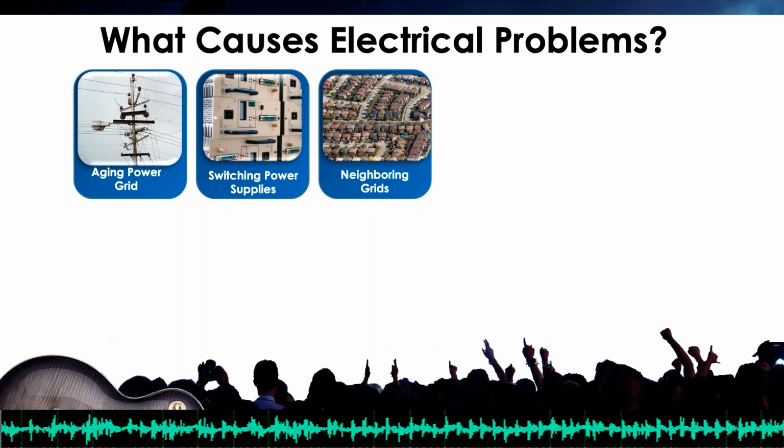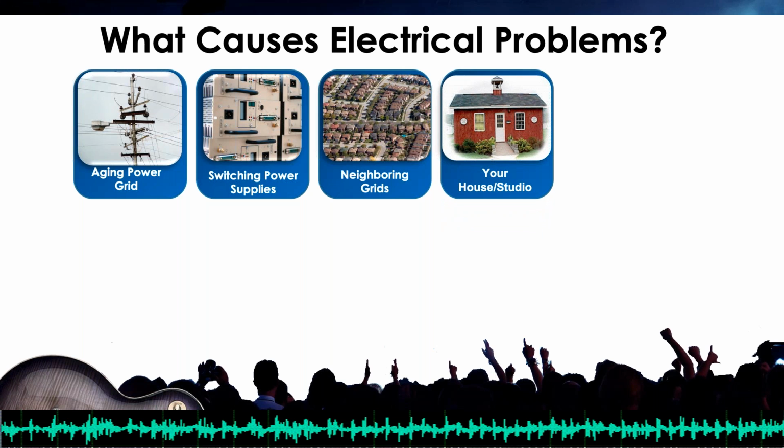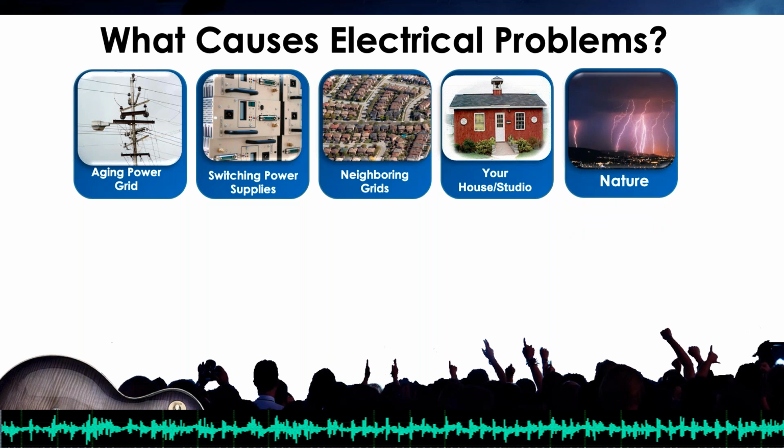There's also your neighboring grid. If you think of that, you've got, say, five computers in one house, and now you're looking at a grid of 100 houses. Well, now you've got 500 computers on the line creating noise, backflushing on the line, and creating noise that is basically stealing the frequencies for your audio and video and causing spikes and surge problems as well. You've got your house or studio, or you can think of these as industrial applications too. It doesn't have to be a residential grid, it can be an industrial grid, of course. And this is the same thing with the house or studio, or any commercial application as well. Just put a bunch of houses there, and there you go.